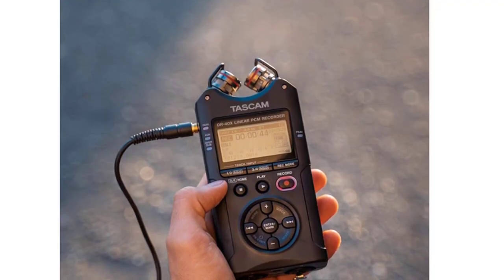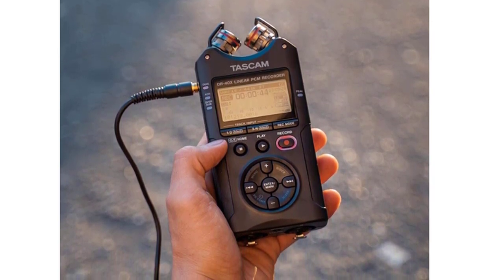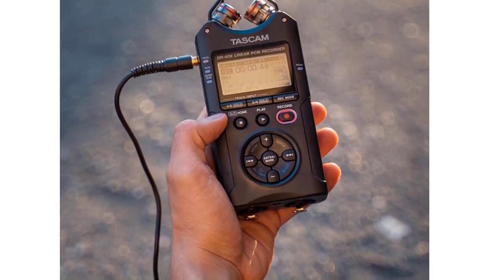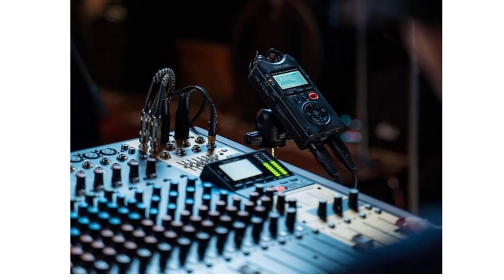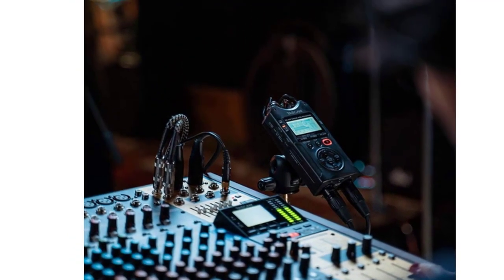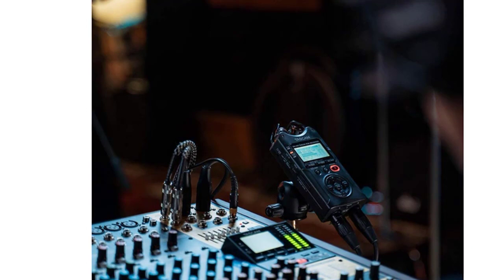Record from two XLR-TRS combo inputs for your own mics or instruments, mix with an onboard multi-channel mixer, and then connect to your computer via USB for immediate access on your Mac or PC. In addition, it can record up to 17.5 hours on 2x AA batteries or AC adapter power. The layout of the DR40X has been revamped to be quick and easy to work with one thumb. Operations like recording, adjusting levels, deleting bad takes, and adding markers are just a button press away.